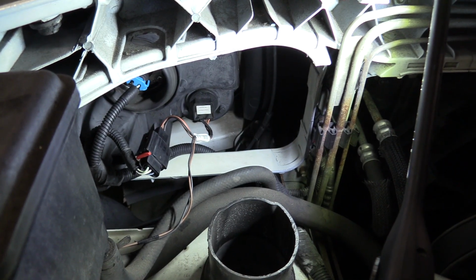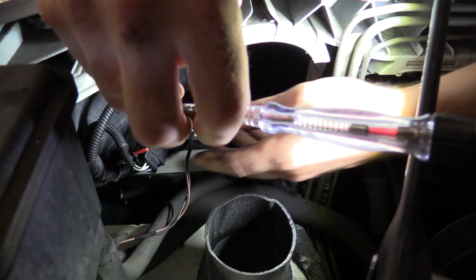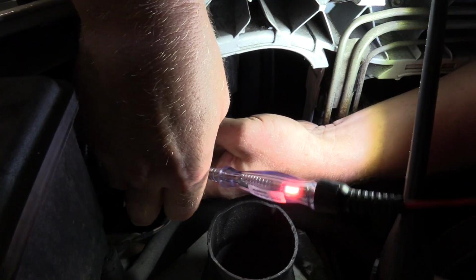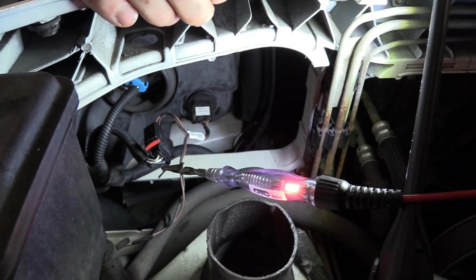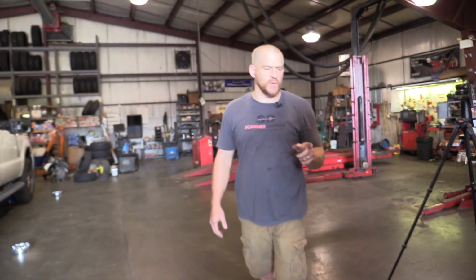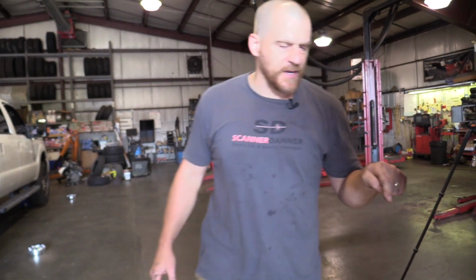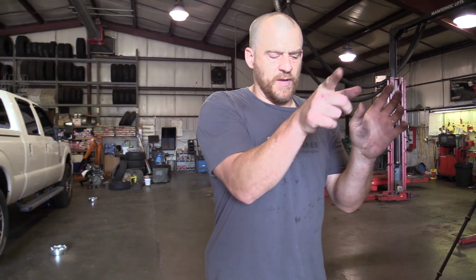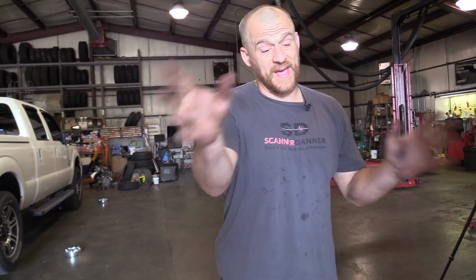I'm suspecting a bad ground, or we just got some bulbs that are out. We'll see here in a minute. The fact that that's lit is not good. I don't have the turn signals on. That's suggesting to me a bad ground. The fact that that's lit, the parking light circuit might be back feeding through the turn signal, maybe.